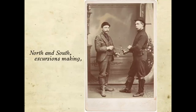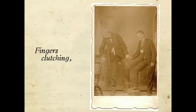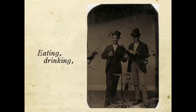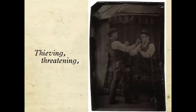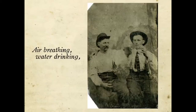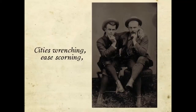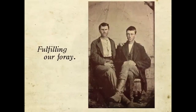Are they we two boys together clinging, one the other never leaving, up and down the roads going, north and south excursions making, power enjoying, elbows stretching, fingers clutching, armed and fearless, eating, drinking, sleeping, loving, no law less than ourselves owning, sailoring, soldiering, thieving, threatening, misers, menials, priests alarming, air breathing, water drinking, on the turf or the sea beach dancing. Cities wrenching, ease scorning, feebleness chasing, and statutes mocking, fulfilling our foray.